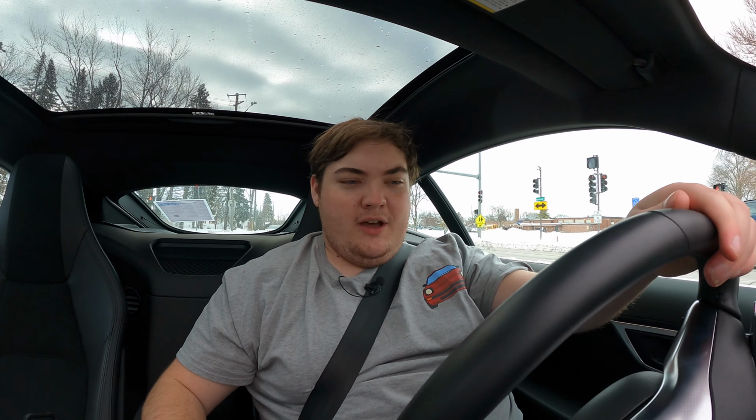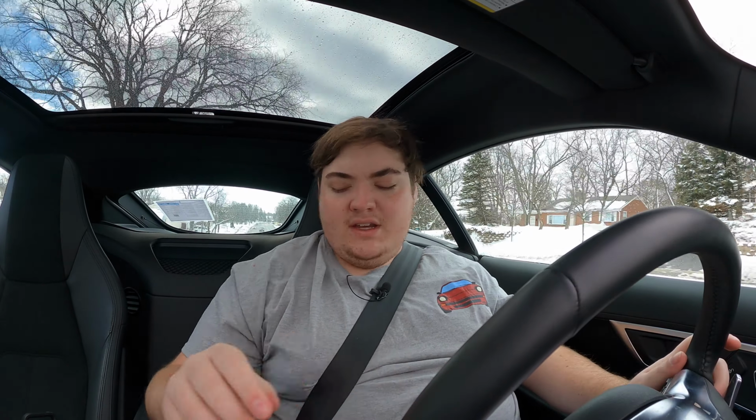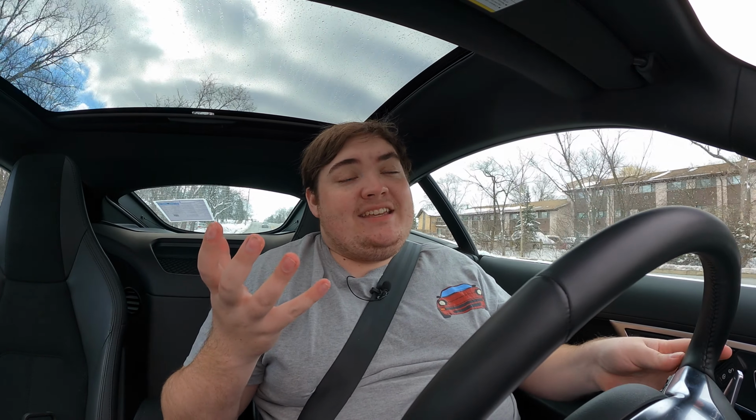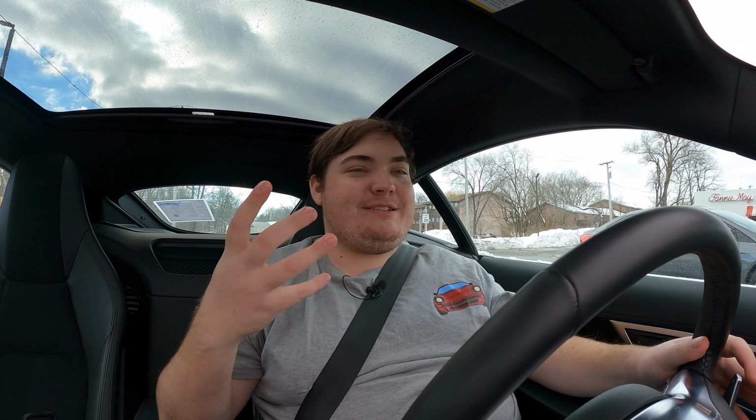All right, now that we're warmed up, dynamic mode, let's see what it'll do. It does all right. It's not really anything mind-blowing. It's not going to be super fast. It honestly feels kind of like an EcoBoost Mustang, kind of feels like a hopped up Focus ST. Which is good. Those cars are quick and they're very fun to drive, and this car is quick and it's fun to drive, but getting that Jaguar name, I expect just a little bit more.